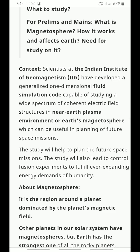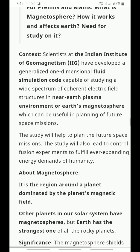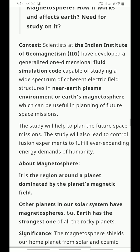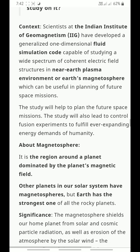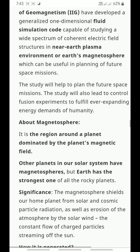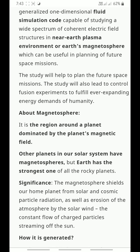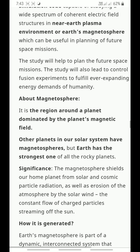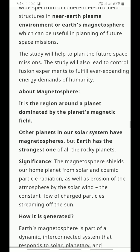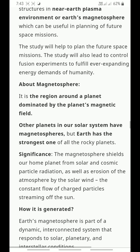Context: scientists at the Indian Institute of Geomagnetism (IIG) have developed a generalized one-dimensional fluid simulation code capable of studying a wide spectrum of coherent electric field structures in the near-Earth plasma environment, or Earth's magnetosphere, which can be useful in planning future space missions. The study will also lead to controlled fusion experiments to fulfill the ever-expanding energy demands of humanity.